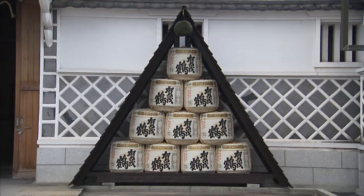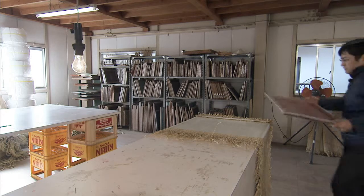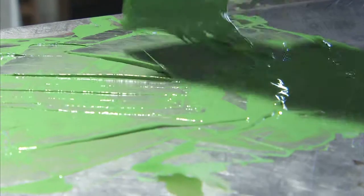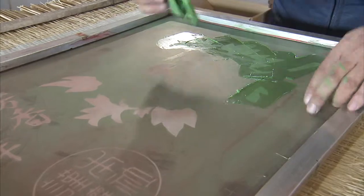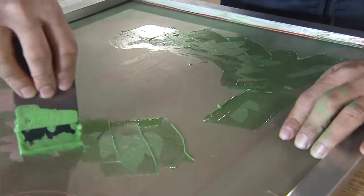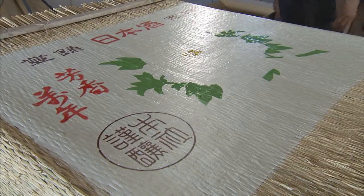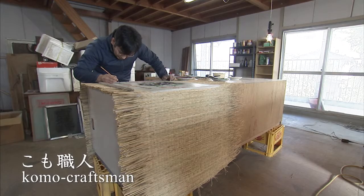Sake making is not the only tradition carried down over the generations here in Saijo, the town of sake. This is called a komodaru, used in the keg-breaking custom kagami biraki to start a celebration. A craftsman is in charge of decorating this komodaru with a design that is known as the face. He adds colors layer by layer after drying them one by one. This is a tradition that has been passed down in Saijo, the town of sake. Tenaciously committed to manual work, it is created slowly, carefully, and diligently.